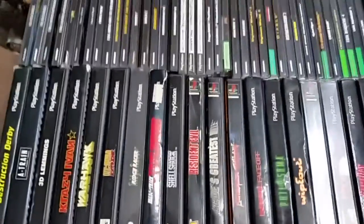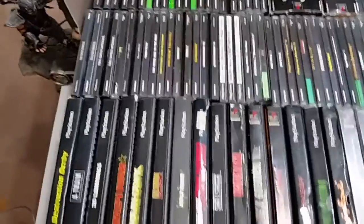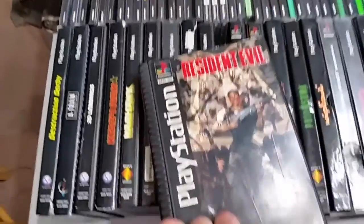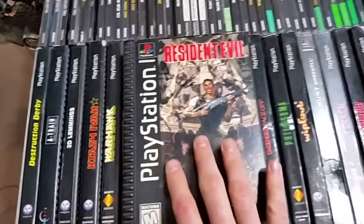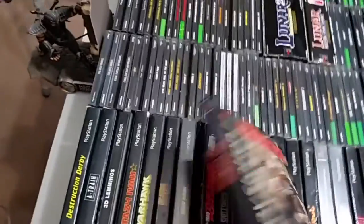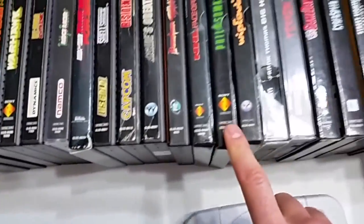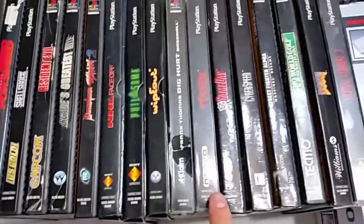Resident Evil. This one is really cool, if I can point at the right one. Very happy to have this. My buddy Bill Benton hooked me up with it. Just awesome cover art. I absolutely adore the crap out of it. So, Bill, if you're watching, man, thank you again for that trade. I really appreciate that.